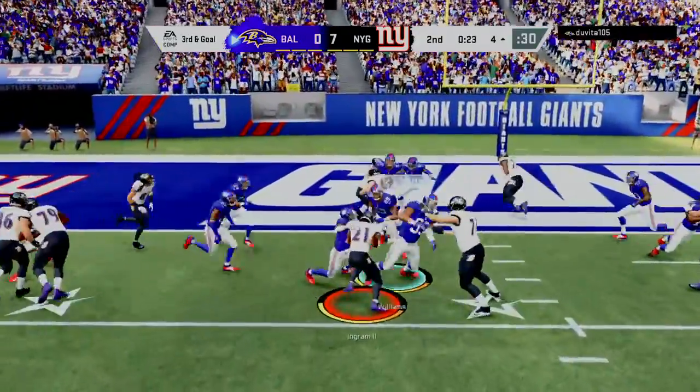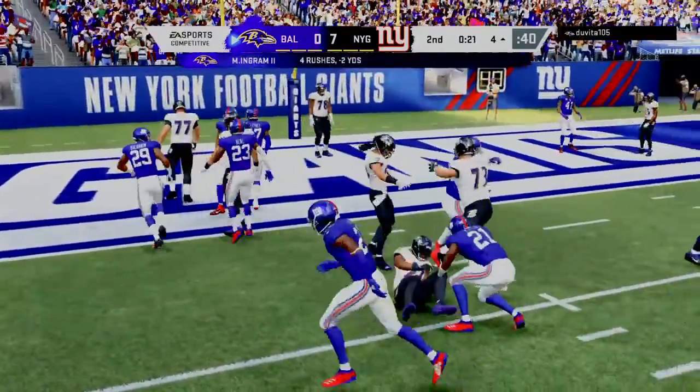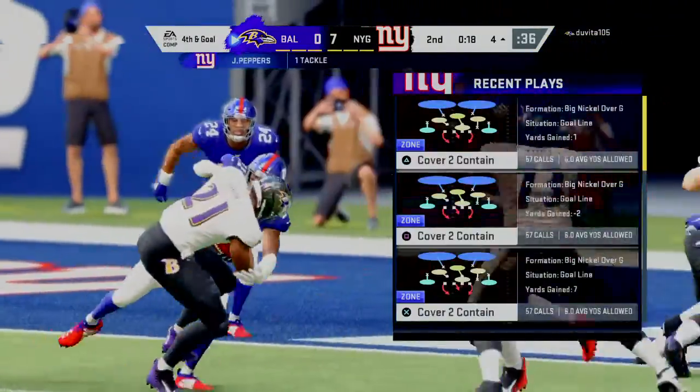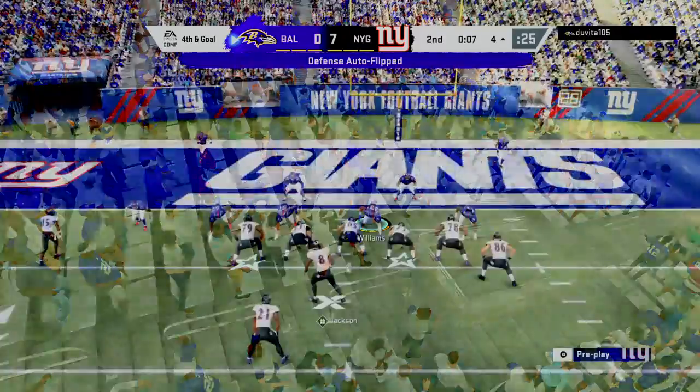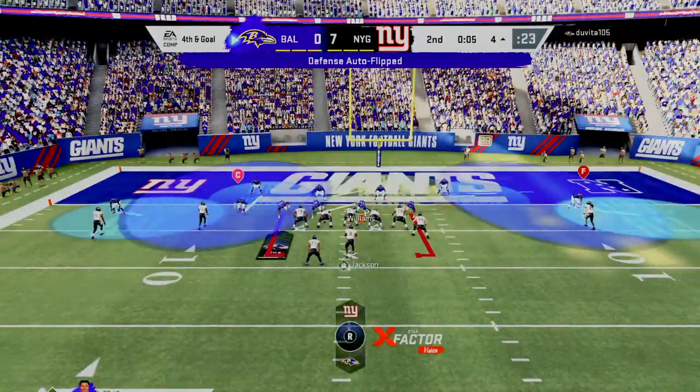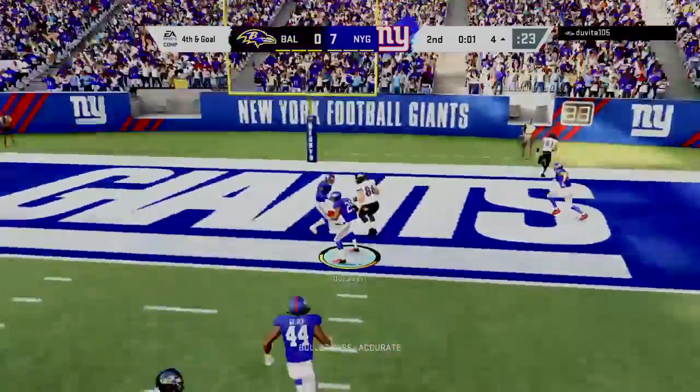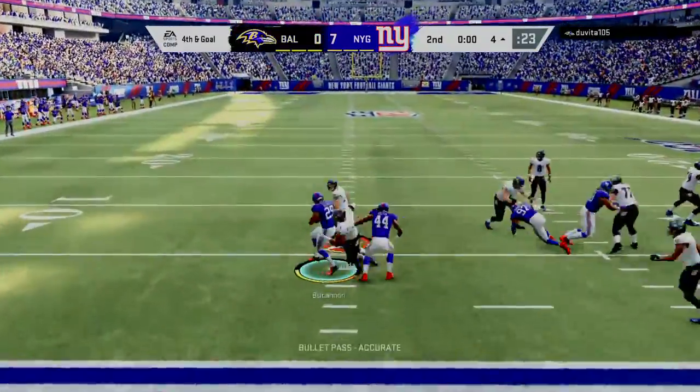They'll try and run Ingram, and the hole closes quickly here. He can fight only to about the 4. Only a yard on the pickup there, and it's going to bring up a 4th and goal. They converted once earlier on this opening drive, but now comes a big test. 4th and goal. And it's intercepted at the goal line.